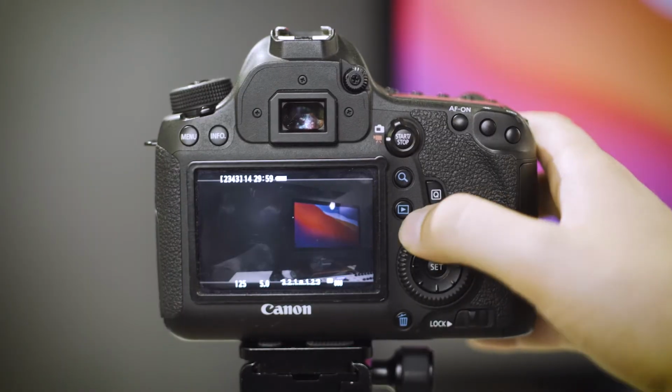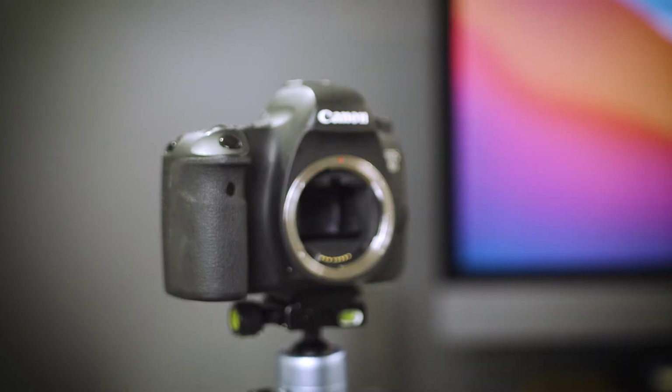DSLRs have a few hardware advantages over mobile phones. Mainly that they have manual controls, and they also have the ability to switch lenses. DSLRs are just much more versatile for most situations, which is why most professional photographers still use them.